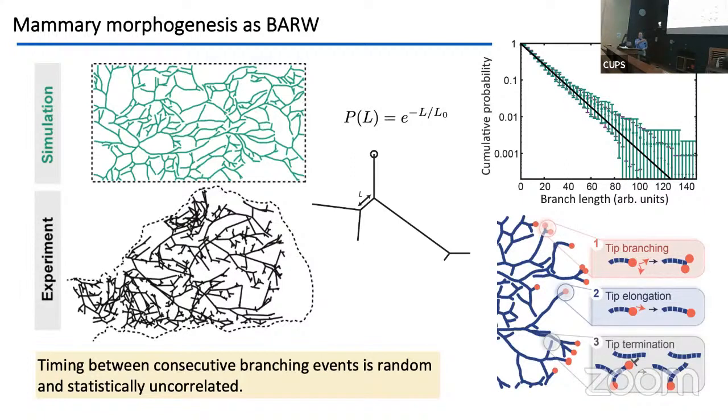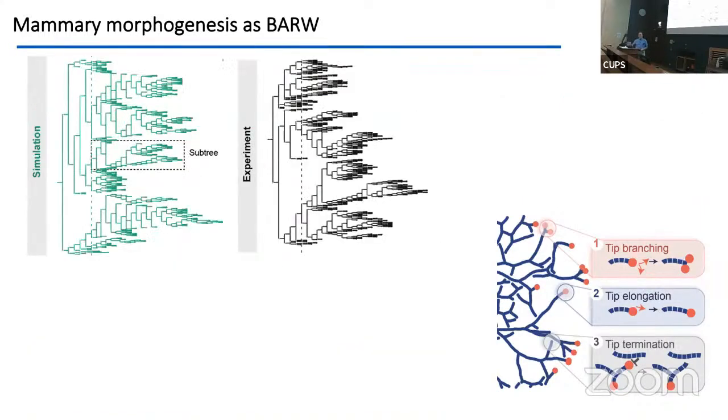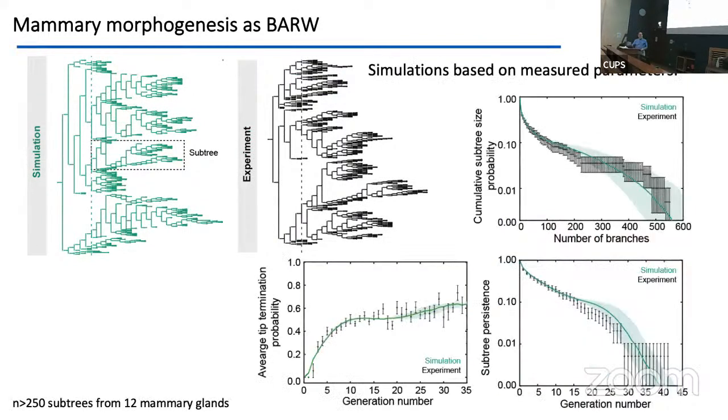It's very exponential. It means that there's no memory between consensus and quantum process. There's no memory between consensus and points. But if we look also at the topology, here's the stimulation experiment, and now we can measure the size distribution, the average tip termination probability, persistence probability. It does really well.